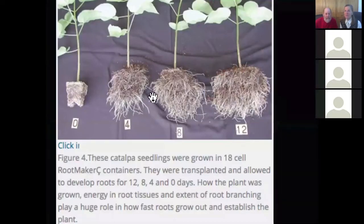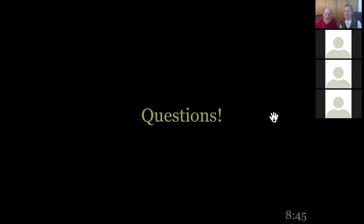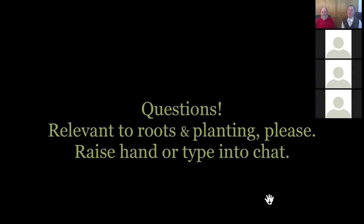And that's a potted plant in 12 days, a catalpa. 12 days of that root, when allowed to go. So roots grow very quickly. Are there questions now about roots and about planting? You can type them into chat, or you can raise your hand, because this is the end of chapter 1.